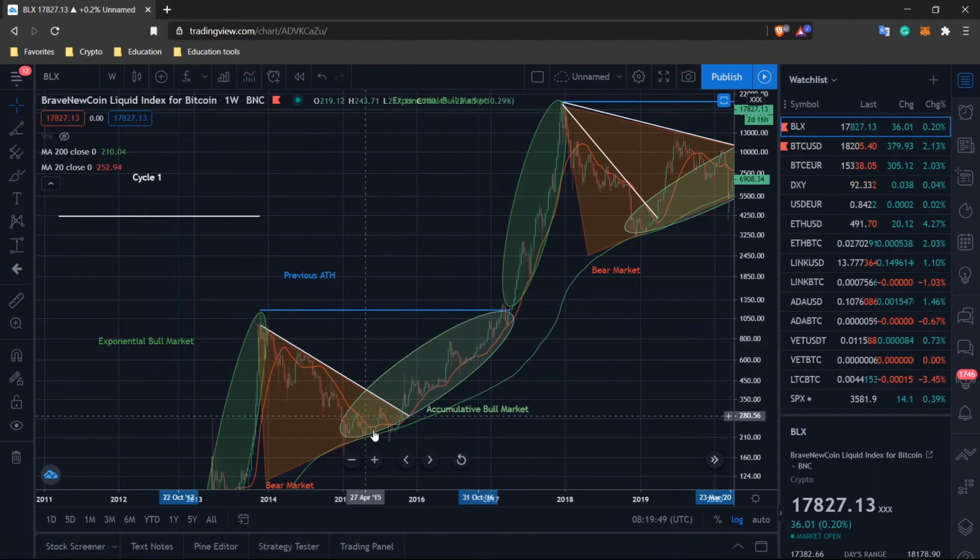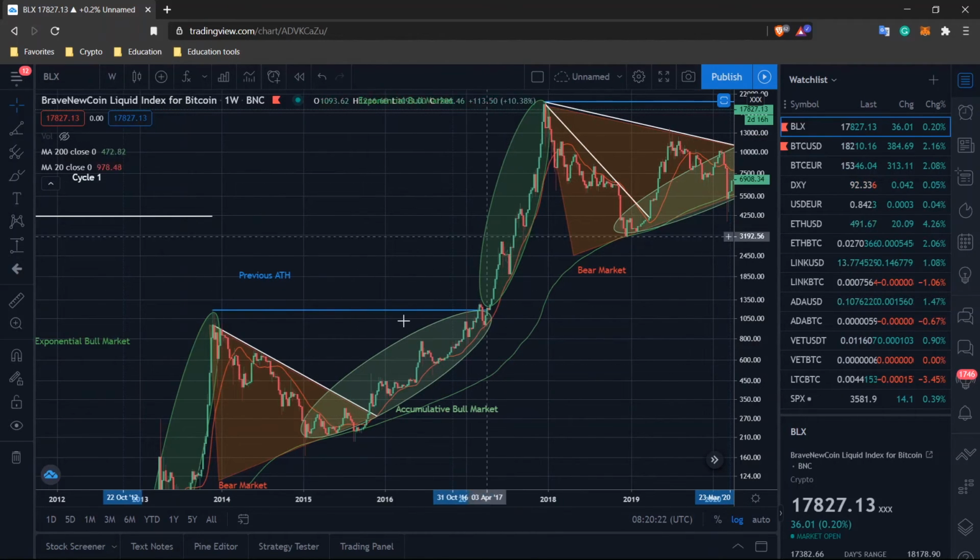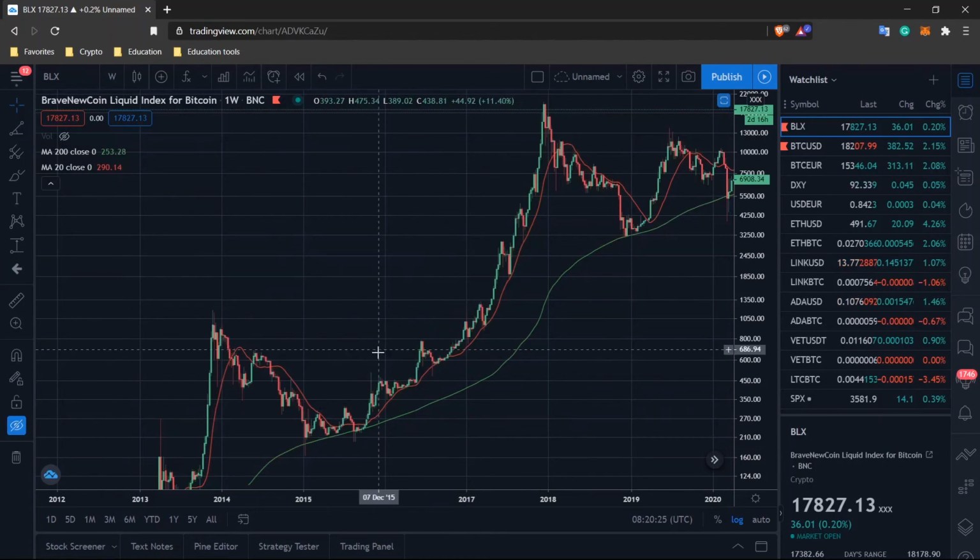And what can we see in the accumulative bull market? First, we can see that the accumulative bull market and the bear market overlap, and this is because we still are in a downtrend of the bear market. After we break the downsloping resistance of the bear market, we can see that price runs up and then finds support on the red line, the 20-week moving average. And again, you can see this during the whole accumulative bull market and exponential bull market phase. You can see that price finds support on this red line, the 20-week moving average. And therefore I also call this red line the bull market support.